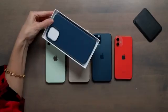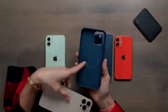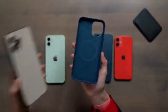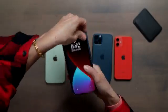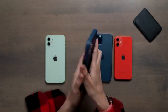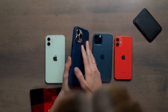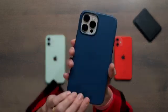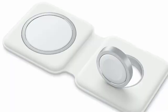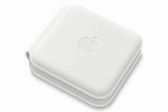We also have the 12 Pro Max. This is the leather case. So here it is. We've got the little outline where the magnet resides. And let's just pop this in. There it is. And it matches the color of the case. Oh, these colors look nice together. Wow, I'm just really shocked at how much I love this gold color. The one accessory that I'm really excited to test out is this foldable little charger, so you can charge your Apple Watch, and then you can also charge your phone on the other side. This thing looks super cool.